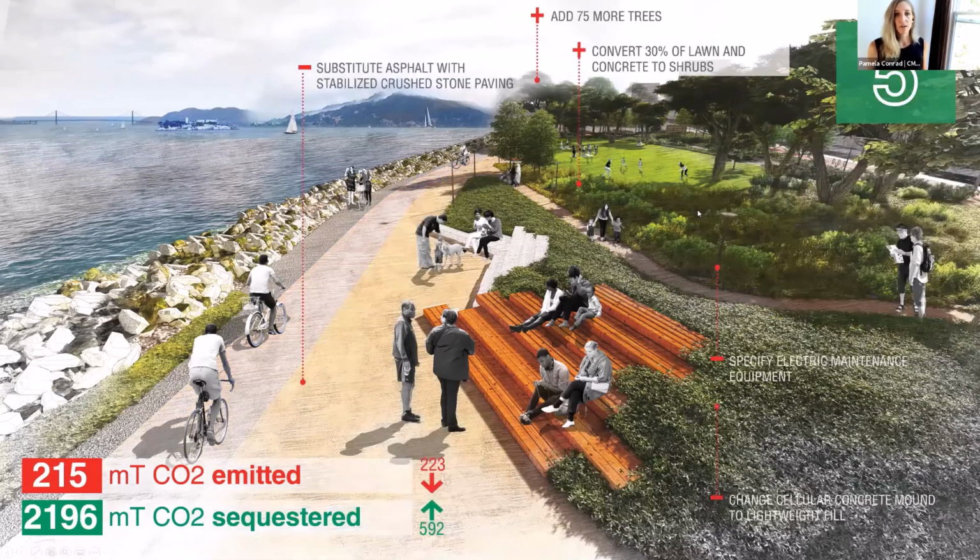But once we started to have the numbers in front of us, it became quite clear where the big offenders were, where we could have swapped out some materials to reduce the amount of embodied carbon, switched out some of our planting materials, converting things from lawn to shrubs that would sequester more carbon, and thinking about some of our ongoing maintenance regimes, like using gas-powered equipment that we could have potentially converted to electric. Those simple changes, instead of it taking about 15 years to offset that project's carbon footprint, it could have been accomplished in 5.